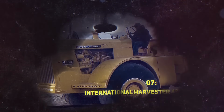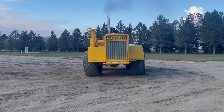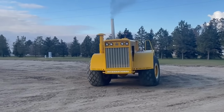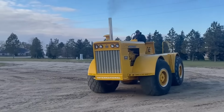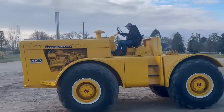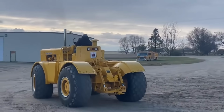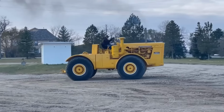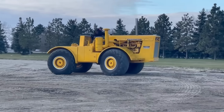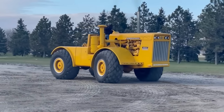Number 7. International Harvester 4300. International Harvester made history with the 4300. This 30,000-pound behemoth delivered 300 engine horsepower from its massive 817 cubic inch IHDT 817 turbocharged diesel. When Nebraska tested it, the 4300 produced 204 drawbar horsepower, numbers that seemed impossible just years earlier.